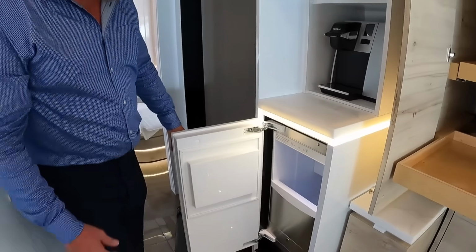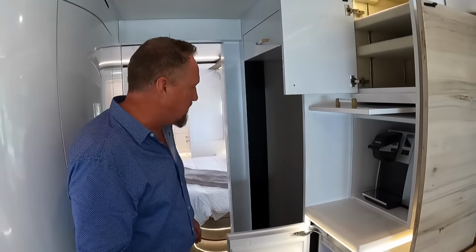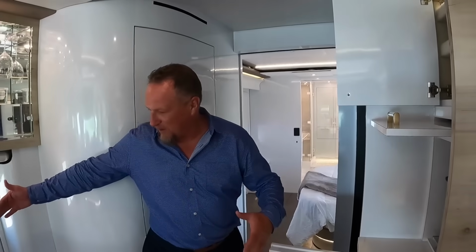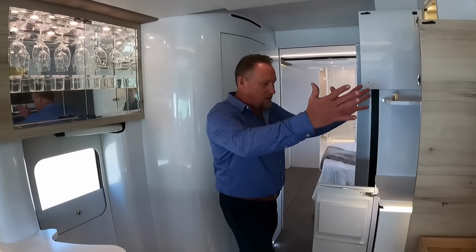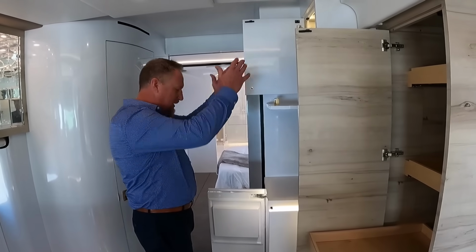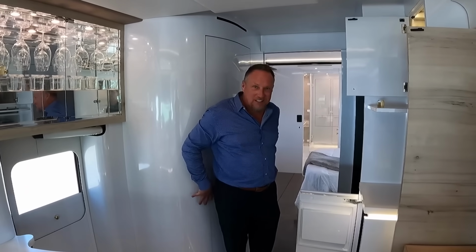This is a little ice maker. Also very important when you're tailgating. And again, proximity to the mid door, you can't beat it. You have literally got within this arc, one step from stepping in the mid door: pantry, coffee maker, pantry, ice maker, refrigerator, and half bathroom. It's absolutely perfect for a tailgating coach.